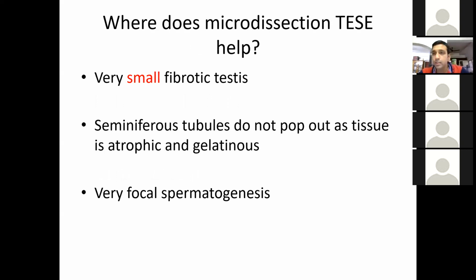Where microdissection is more helpful as compared to a single seminiferous tubule technique. You have to understand that the smaller the testis, the easier it is to do a microdissection, because if you are dealing with a very large testis, then the amount of tubules that you have to sample would be very large. So microdissection is usually done for very small testis.